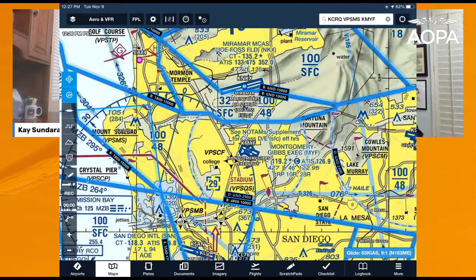There we go. So if you're coming from the north, you would report under the Torrey Pines golf course. You can see the glider port there. You'll just come along the shoreline. Then you go down to Mount Soledad, and you would be talking to basically the tower at that time. You don't even have to get a Bravo clearance. You just have to stay under 1,800, and it's almost an extended downwind right into Montgomery, provided the winds are usually coming from the west.